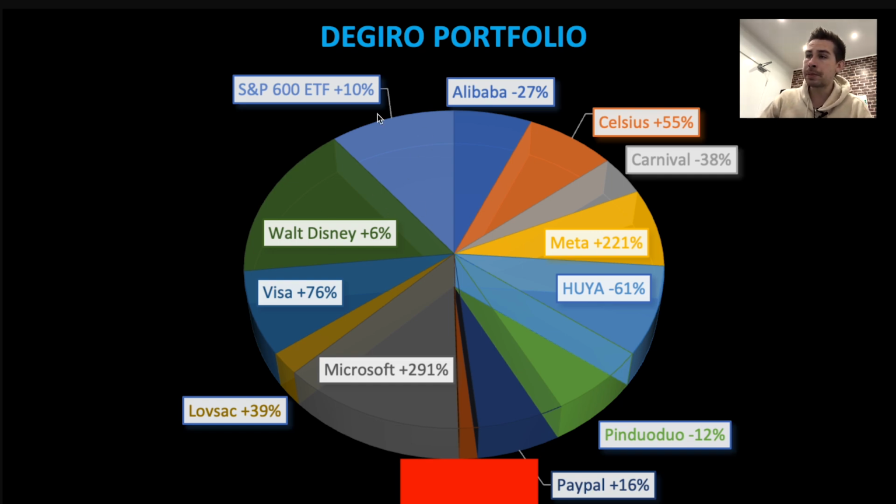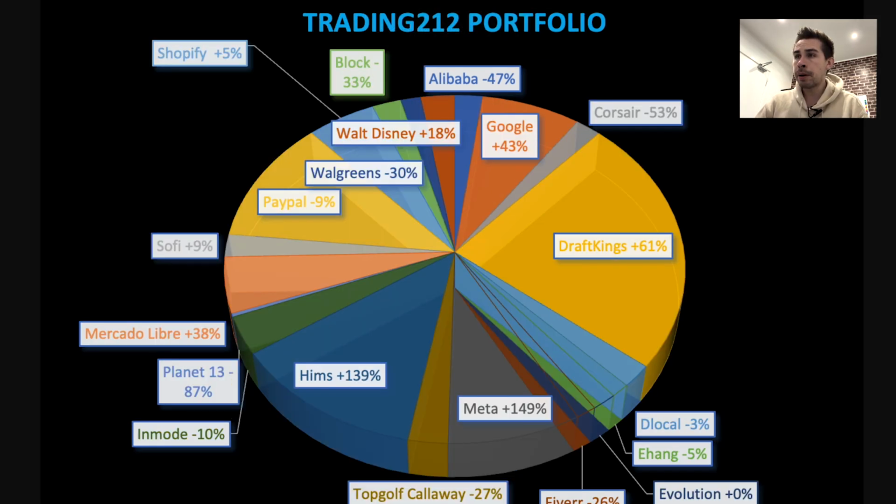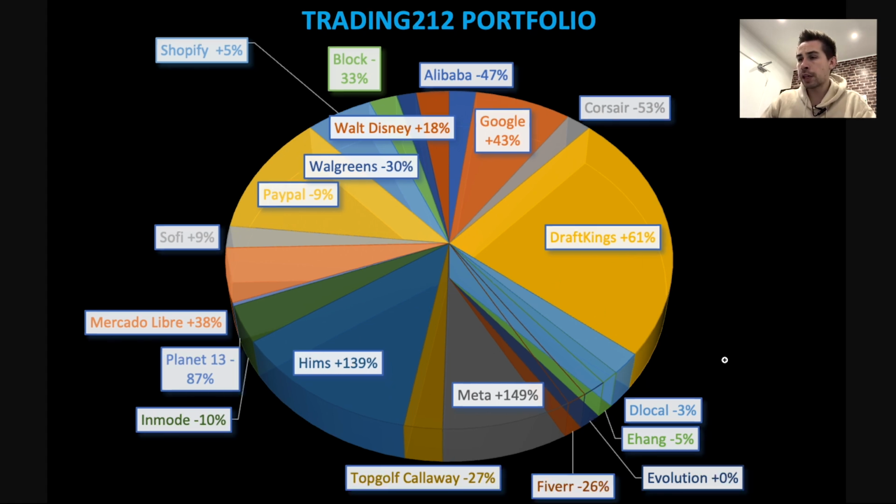Walt Disney up 6%, and then I got some S&P 600 ETF there, which is some small caps, which is up 10%. The only ETF or index that I do own in the whole portfolio, because I do think small caps are decent valuations at the moment. And that leads me on to the other portfolio, which is my Trading 212 portfolio. So this is all the stocks that I have on Trading 212 in this portfolio here.